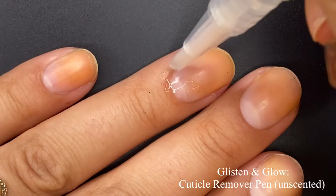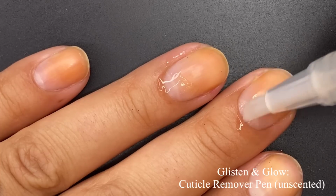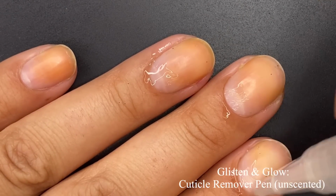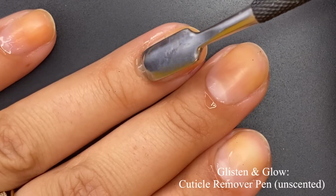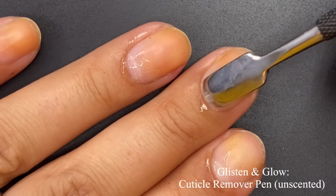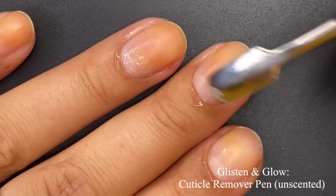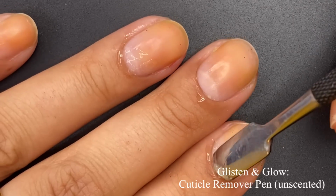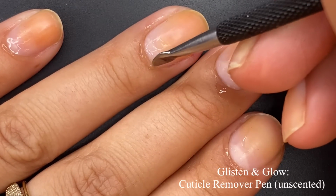I'm not really precise when I put on my cuticle remover. I like to have it not just along the actual cuticle area. I like to bring it up towards the sides to help remove any dead skin that I may have. It may not be the best thing, but this is how I clean up my cuticle area. So I just push them back gently. You let it sit for a couple of minutes. Push your cuticles back gently. I use a sharper side to remove any dead skin. Wash your hands, and then boom, here you go.